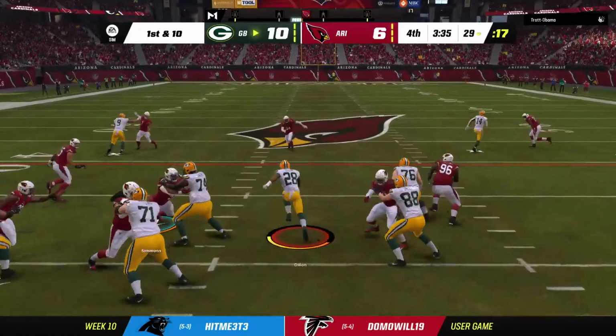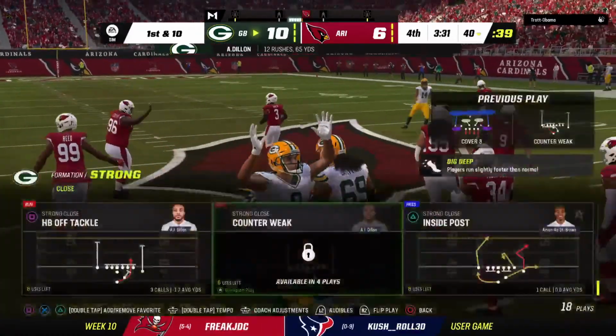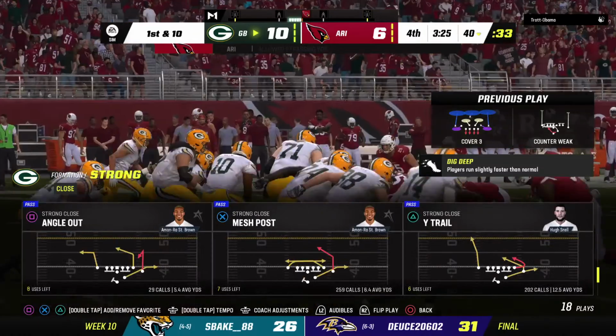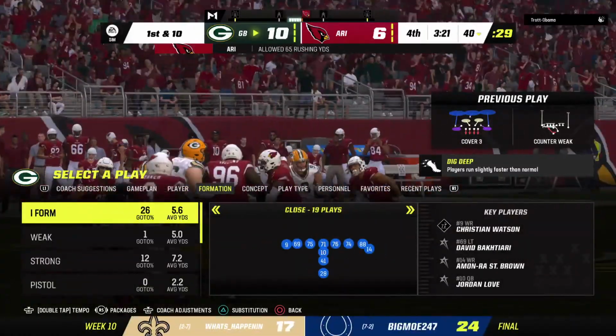The drive starts with a carry by Dillon, and down he goes, but he takes it up to the 40. 65 yards rushing on 12 carries for him now. And when do they start thinking about burning these timeouts? They've got all 3 still defensively. To me, you have to start right now.